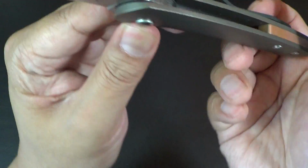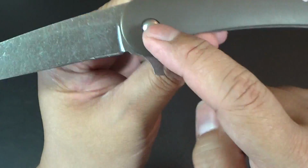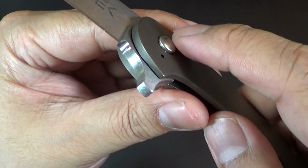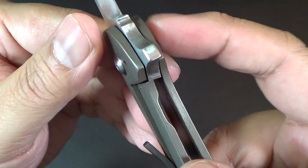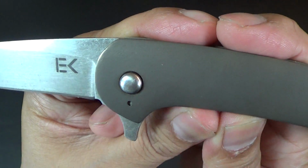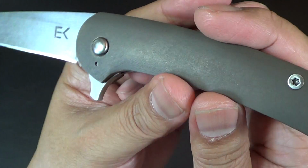I asked him about jimping. I know a lot of guys like jimping. Just the critiques I gave him. I asked him about the pivots, right? These are just pivots he gets from, I believe, Alpha Knife Supply. And I said maybe you can countersink the pivots a little more so it's flush with the handles. He understood that. Or maybe do some kind of a pattern on it, which I'm sure he could do. And again, he's very open to it, and he just seems like a really nice kid.